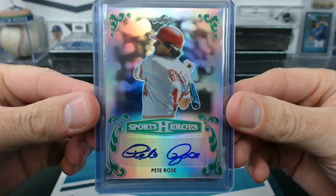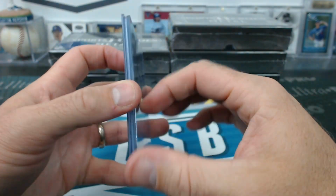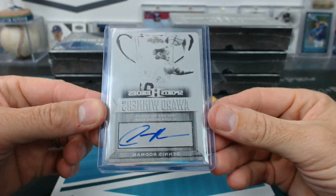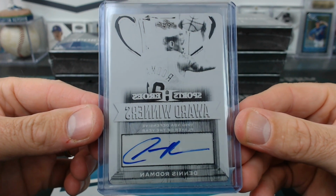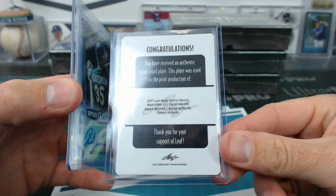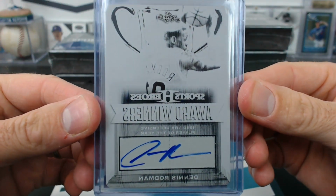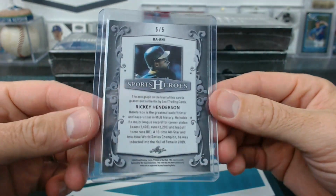Pete Rose. Green autograph. Numbered 1 of 2. And looks like a 1 of 1 plate. Dennis Rodman. This is an award winner's insert auto, Tarbell. Dennis Rodman, award winner's black plate 1 of 1 autograph. That's what I would write. Rodman 1 of 1. And Ricky Henderson purple. 5 of 5.